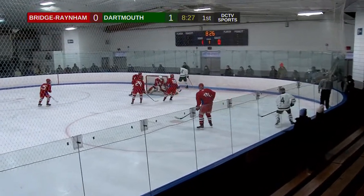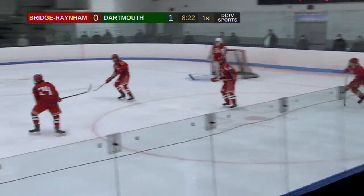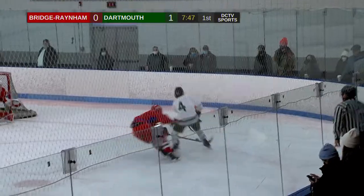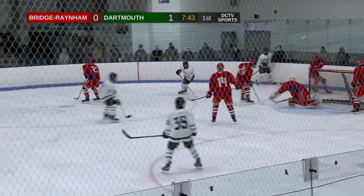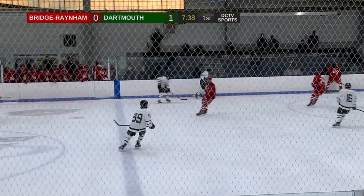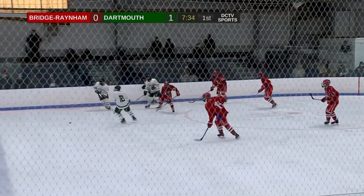J.C. Freights plays it down deep. Damian Medeiros throws it in front on the backhand, and it's intercepted by Bridgewater-Raynham. Blocked there by Aiden Cruz, just got his body in front, recognized there was a little bit of an odd man rush there, an unfortunate turnover, but was able to block it. It was a good play. J.C. Freights with an opportunity back the other way, and the Indians can't put that one in the back of the net. Up and down he goes.